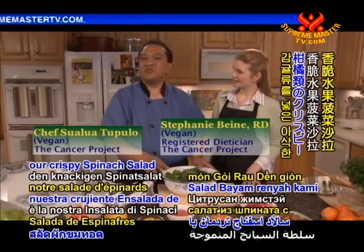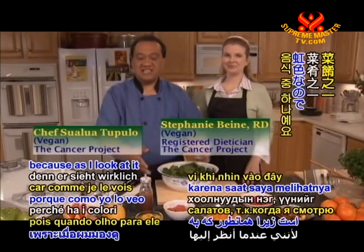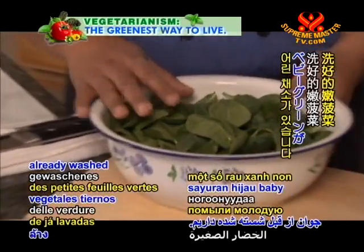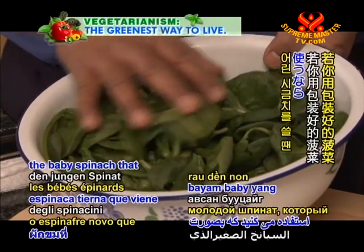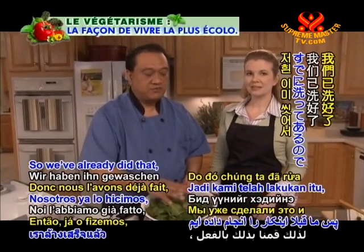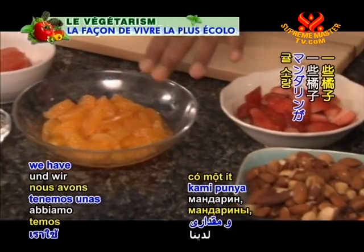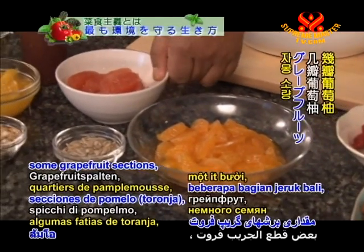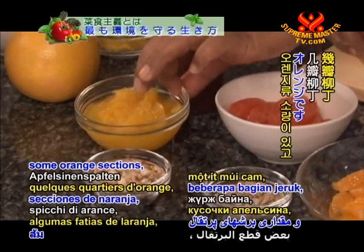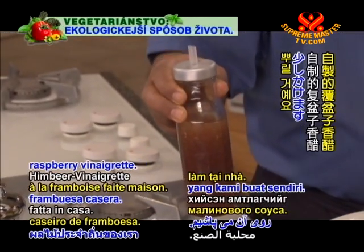First up is our crispy spinach salad with citrus fruits. This is one of my favorites because as I look at it, we have the colors of the rainbow here. First, we have some already washed baby greens. If you're using the baby spinach that comes out of the package, it's good to rewash it. So we've already done that. We dried it off. And we have some fresh strawberries, mandarin oranges, grapefruit sections, sunflower seeds, Brazil nuts, and orange sections. And we're going to drizzle it with some of our homemade raspberry vinaigrette.